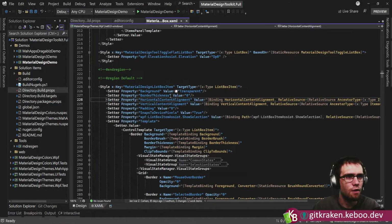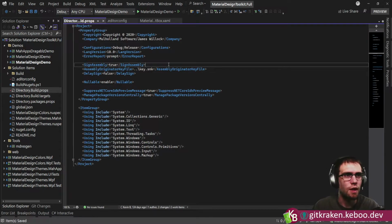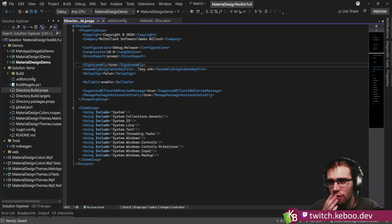Save. Come back over here. Control KD. Formatted nicely. Control KD. Perfect. Now, do you have a code styler for WPF? Are you using the XAML styler extension?